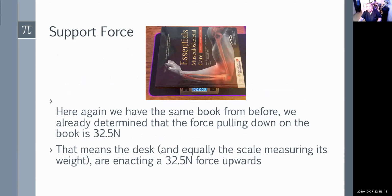That means the desk, and also that scale, because technically the scale is enacting a force as well, right? Because if it didn't, that scale would be crushed. But the scale is enacting force upwards as well, right? Of about 32.5 newtons. Now, by adding that scale under the book, we've changed the weight acting upon the desk. Because now the desk is not only resisting the book, but it's also resisting the weight of the scale. And we can keep piling stuff up and piling stuff up until we can determine what the actual support force of this desk is.